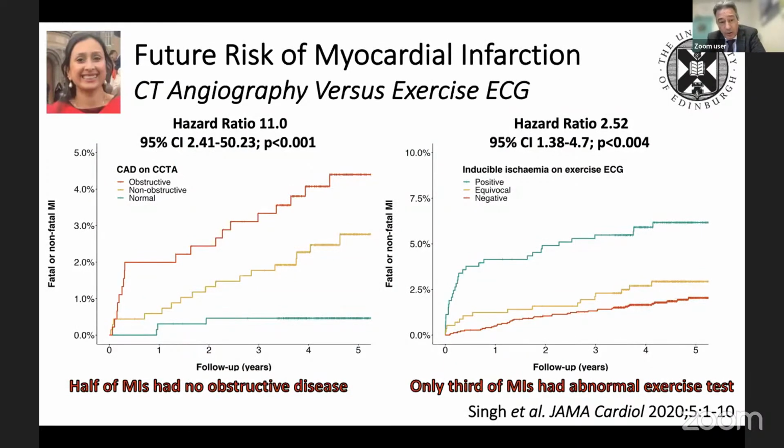What about risk stratification, though? A lot of perfusion studies and protagonists of nuclear perfusion will say, well, it's a very good risk predictor. So we did look at this in the SCOT-HEART trial. We looked at the humble treadmill test, of course, and categorized them as negative, positive, or equivocal. And what we found was that a positive treadmill test is very powerful in terms of risk prediction, a 2 to 3-fold increased risk compared to normal or equivocal. But about a third of the myocardial infarctions that happened in SCOT-HEART had an abnormal test, which means that 2/3 did not. So the 2/3 of MIs did not have a positive treadmill test.